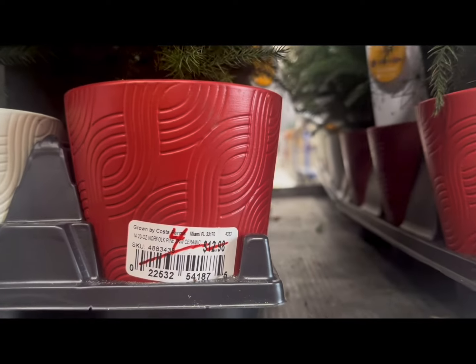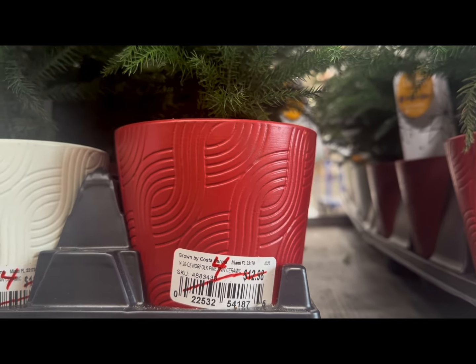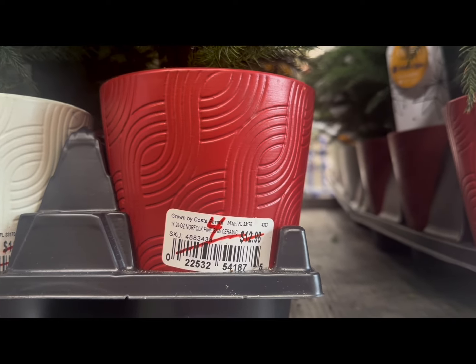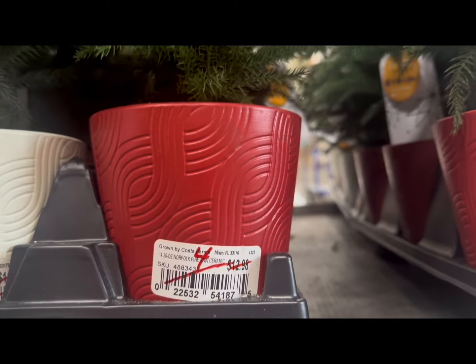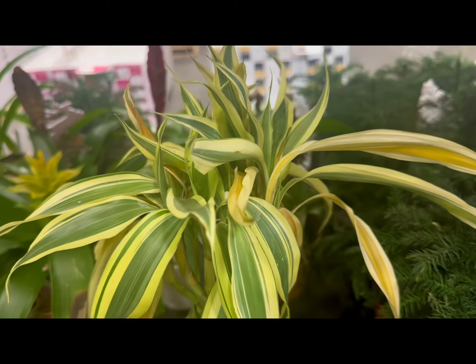As always, guys, I give you all the pricing details and the care instructions. Let's take a look over here. So this is a 14.2 ounce Norfolk pine in ceramic. The original price was $12.98, now $4, guys. And you can choose between the various color containers.